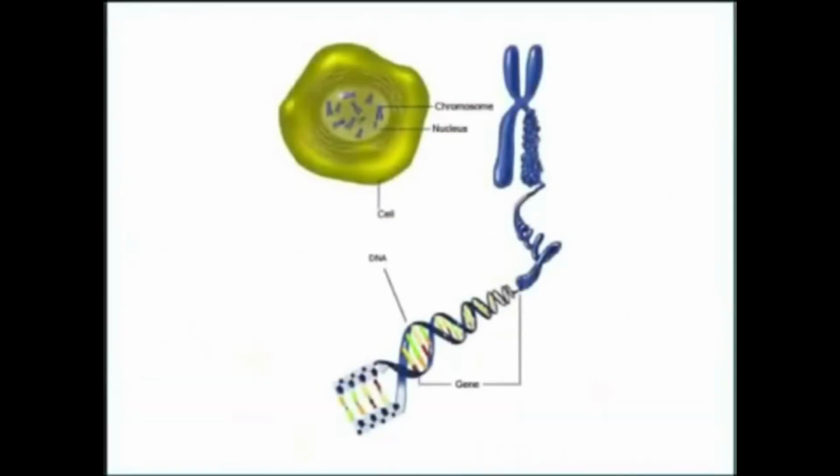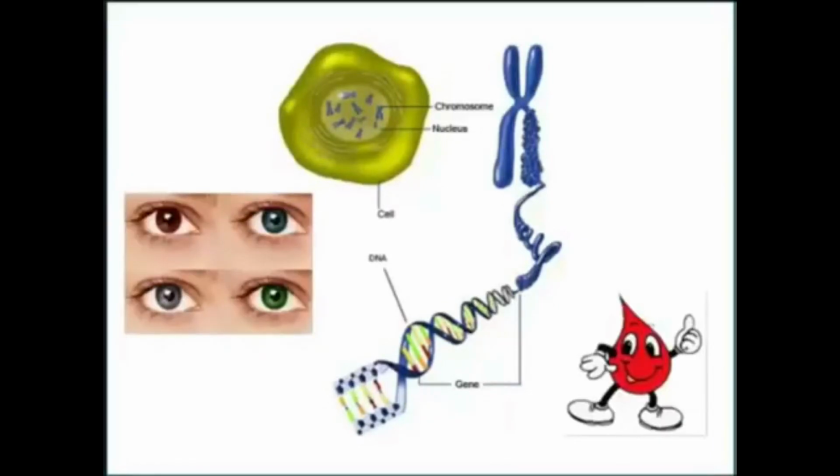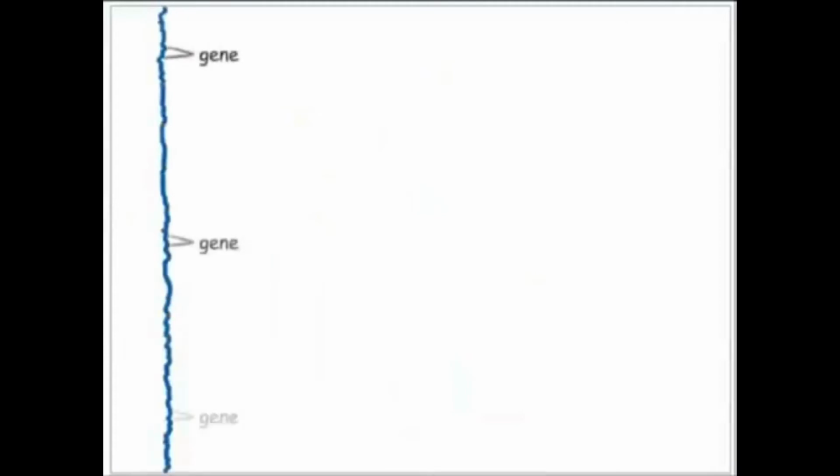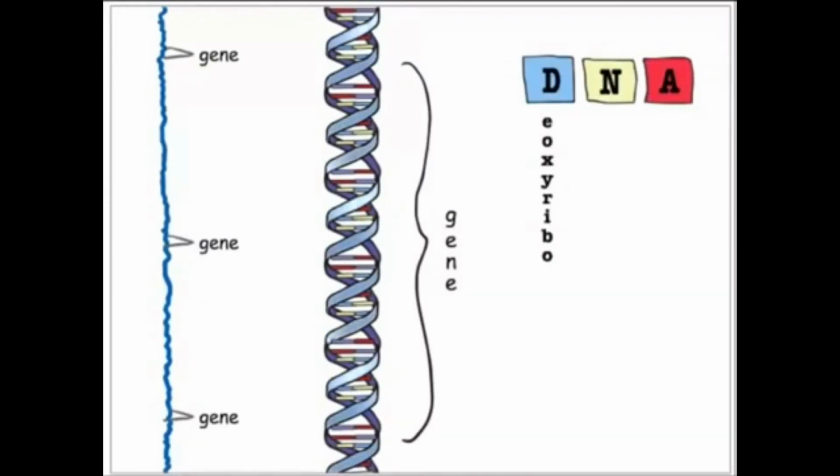Of all the DNA that is jammed into the nucleus, only here and there along each strand do you actually find sections that control traits like eye color, blood type, and so on. These sections of DNA are called genes. Only 2 to 3% of that long strand of DNA actually codes for genes. Scientists are just beginning to find out what that other 97% does. There's still a great deal about DNA that we don't fully understand.